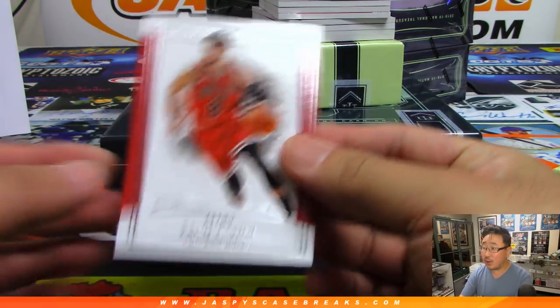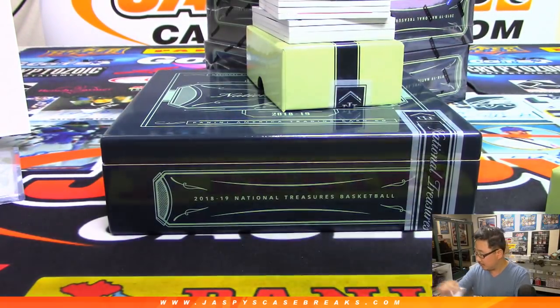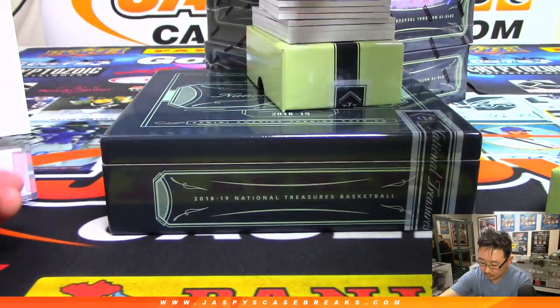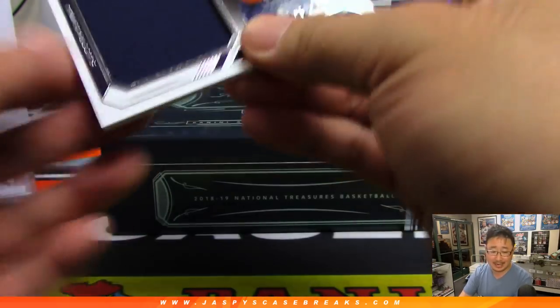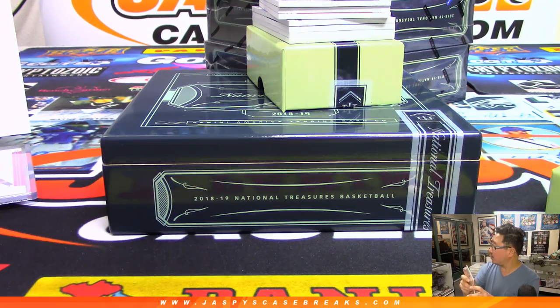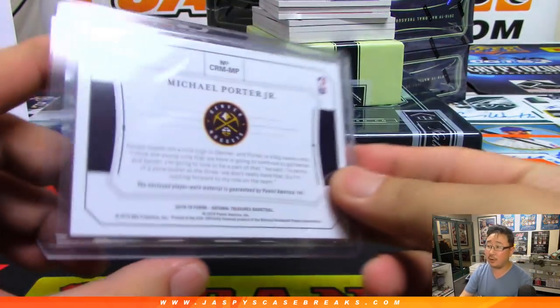There's Zach LaVine, 22 out of 99 for the Bulls, EA. Michael Porter Jr., rookie colossal relic, 74 out of 99 for the Denver Nuggets, DMAC with Denver, who are leading the Spurs right now, 59 to 45, 7 minutes left in the third quarter.